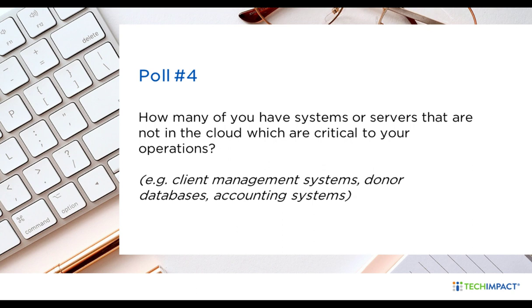Yes, all right. Survey's out and seeing some responses start to trickle in here. Okay, it looks like 65% say yes, our organization does. About 26% saying nope, we don't have any.